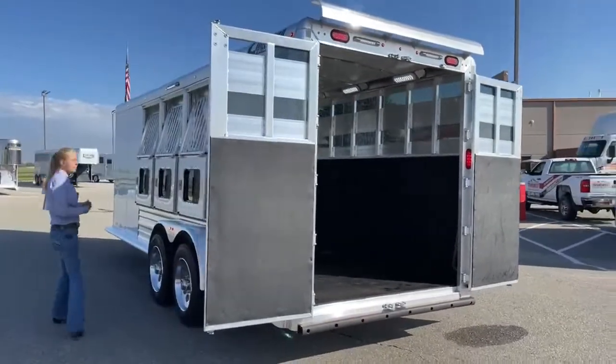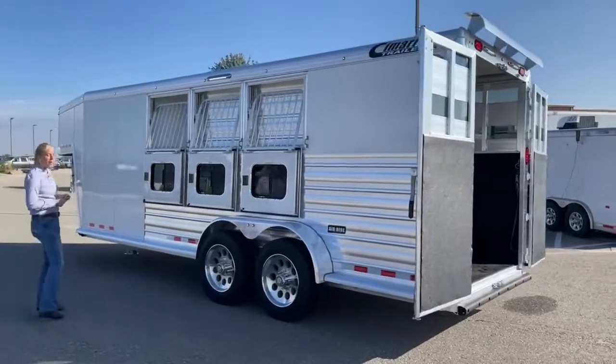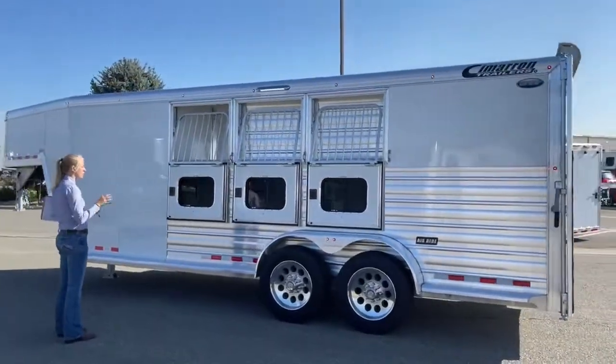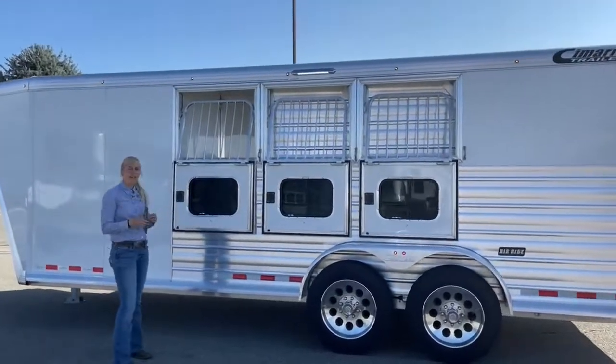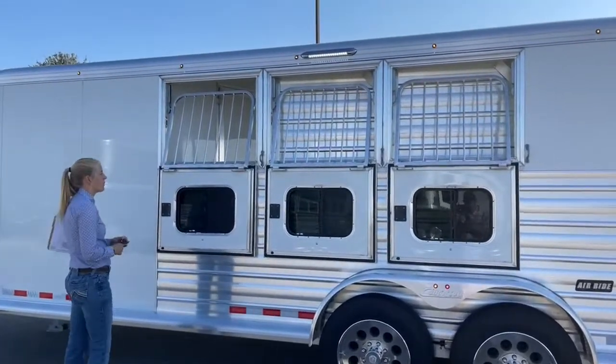On this side, I mentioned that you get drops on your head side and plexi on your hip side with a Windstar. So if you want your horses to have a more traditional experience, these drop downs are a lot easier to get airflow in than plexis because you're not having to take them in and out. It's as simple as dropping them down.